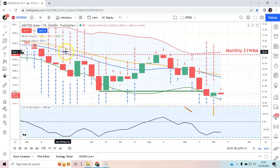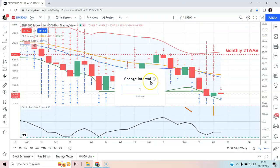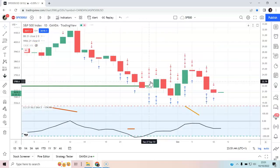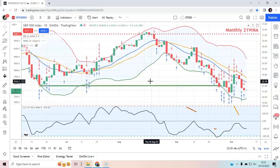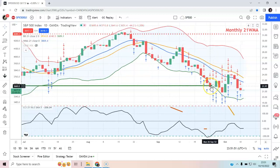So let's go to the daily, because I think that should be the next point. So let's go to 1D. And this will get us the kind of perspective that we need. So the June low, represented by this green line here, I haven't extended it because I'm trying to be honest about this. But you can see that it has really created this sort of magnetism about it, as I call it. Nothing really has moved past it. We've been below it, we've been above it, we've been below, but essentially we're stuck.